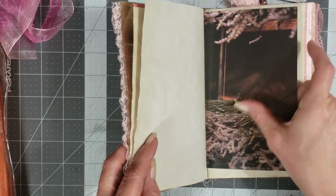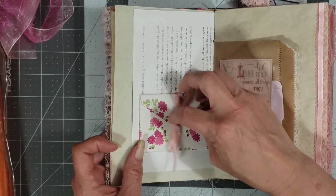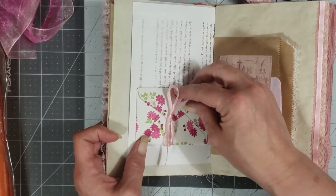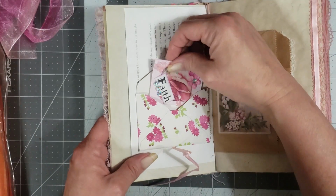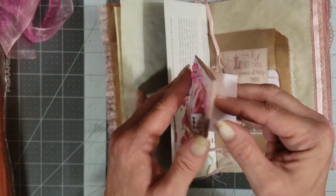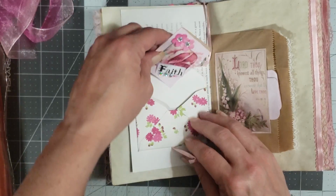That's pretty. Looks like a book page. Oh, and she's got a little envelope here that she's got a bow tied around. I hate to open it, but I'm going to have to so you guys can see what's in it. And then it has some ephemera inside the little envelope. Oh, it's a tiny little booklet. Look how stinking cute that is. Oh, I love that.